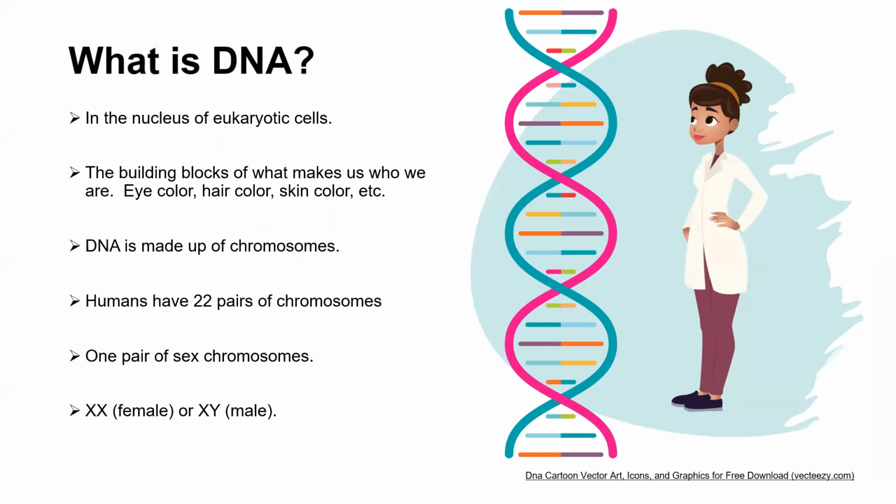What is DNA? DNA is found in the nucleus of eukaryotic cells. Eukaryotic cells are found in humans and animals. The DNA is the building blocks of what makes us who we are. DNA determines our eye color, hair color, skin color, etc.